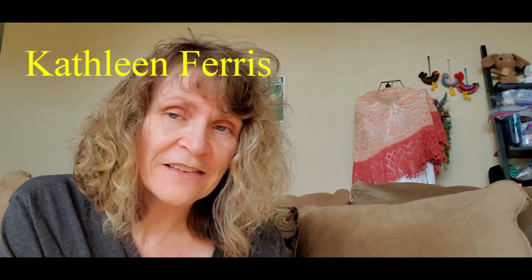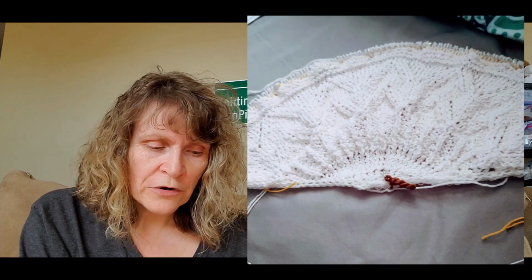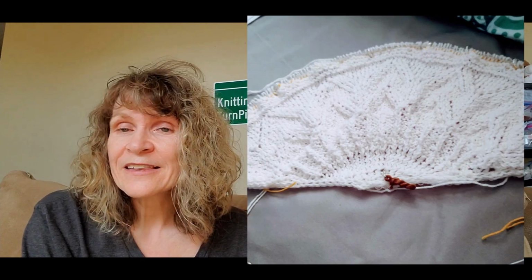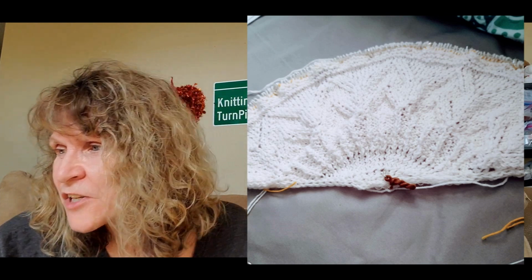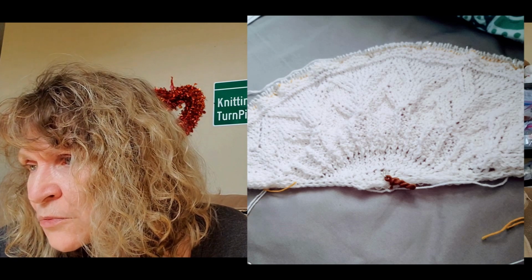The next person to share with us is Kathleen F. Now, this is Kathleen's first time to share with us as well. Kathleen is using a Yarn B Soft and Sleek DK low fill fiber yarn in the color Pink Lemonade. And isn't this just the palest pink? It is so pretty. This is her clue 1.